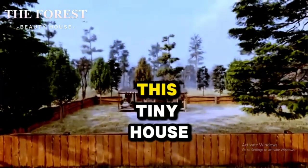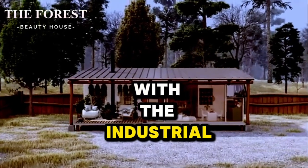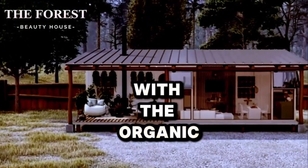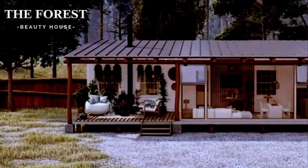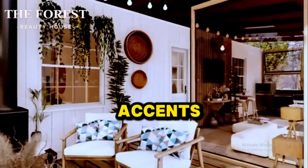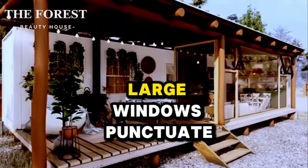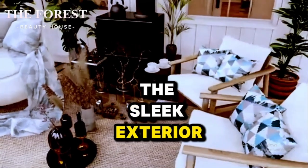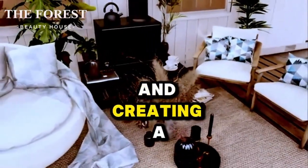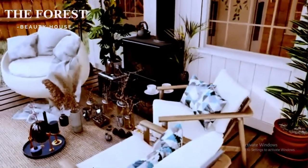The exterior of this tiny house is a marvel of minimalist design, with the industrial strength of shipping containers blending effortlessly with the organic beauty of the surrounding forest. The clean lines of the containers are softened by the natural wood accents, which give the home a warm and inviting feel. Large windows punctuate the sleek exterior, offering glimpses of the lush greenery outside and creating a seamless connection between the home and its natural surroundings.